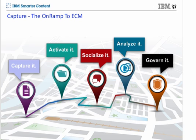And then once we joined IBM, we suddenly had access to all of these other capabilities within the ECM portfolio. And we came up with this concept of content in motion, where it begins with the capture, but you can activate it with business process management. You can do social content management. You can use analytics to analyze it.